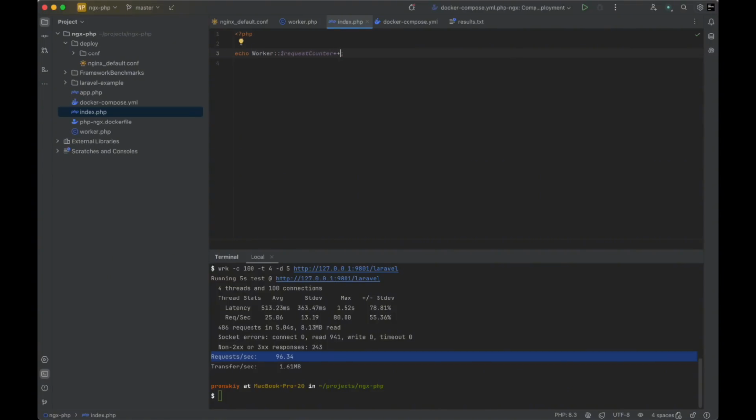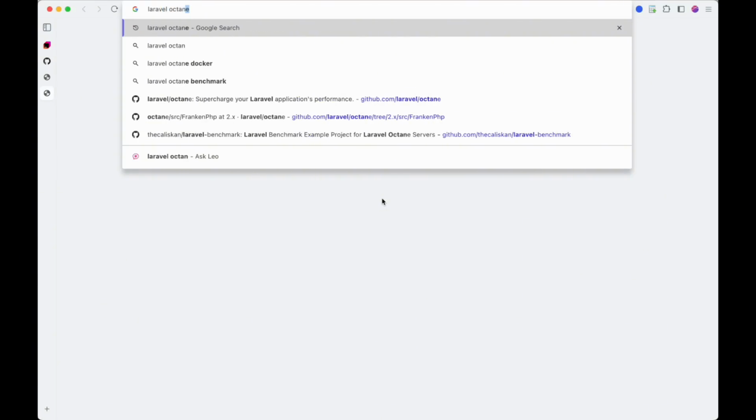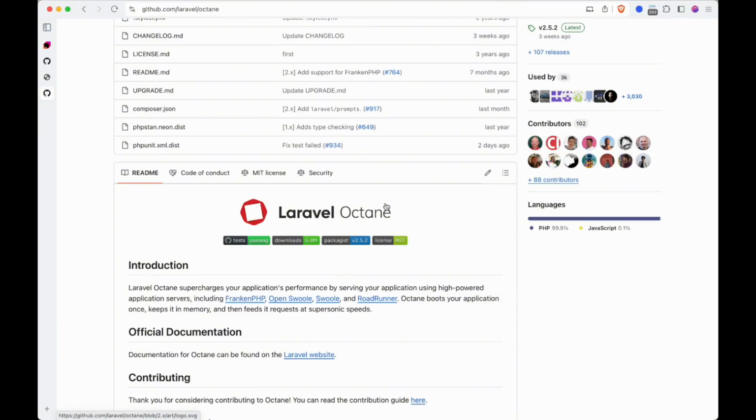Now, if we go to the browser and hit this request many times, we will see that the counter is growing, which means that the class is always loaded in memory. There is no database or anything like that involved. And that is exactly how Laravel Octane works. Octane boots your application once, keeps it in memory, and then feeds it requests. There are pros and cons to this approach, but I won't dive into that today.